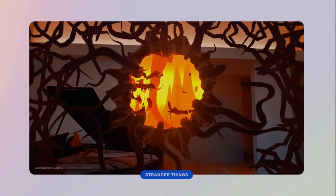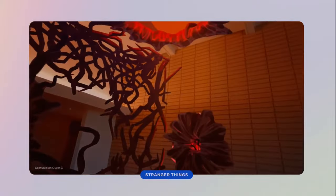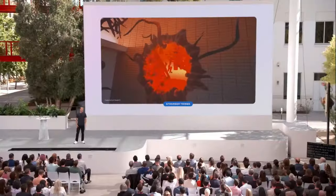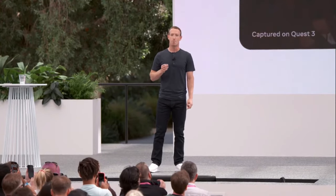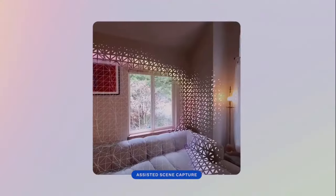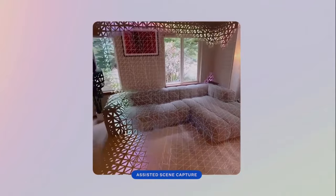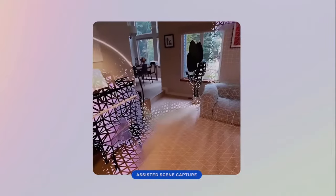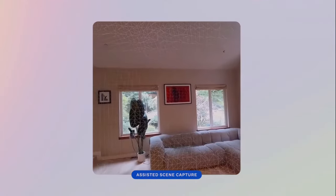There's one point in the Stranger Things game where you can be sitting in your living room or anywhere else, and portals to the Upside Down open right there. Now, these experiences are possible because Quest 3 shows your physical space with 10 times more pixels than what we had on Quest 2. And it automatically maps the space that you're in using two dedicated color camera sensors and a depth sensor, which makes it so that if you pick up a digital ball and throw it at the physical wall, it'll bounce off it. Or if someone's shooting at you and you want to duck the fire, you can just get behind your physical couch.